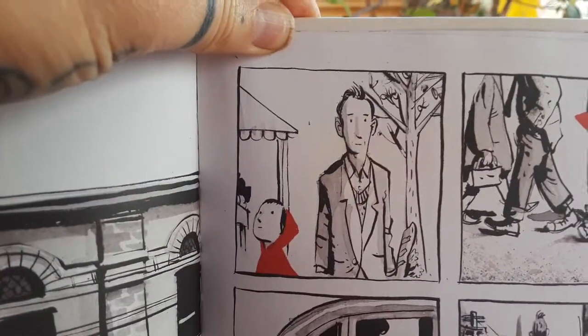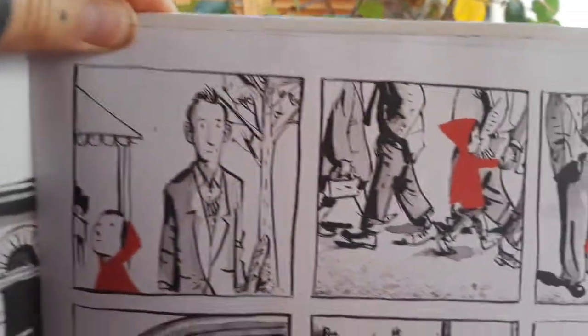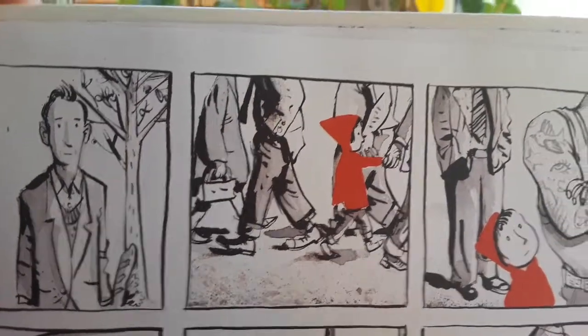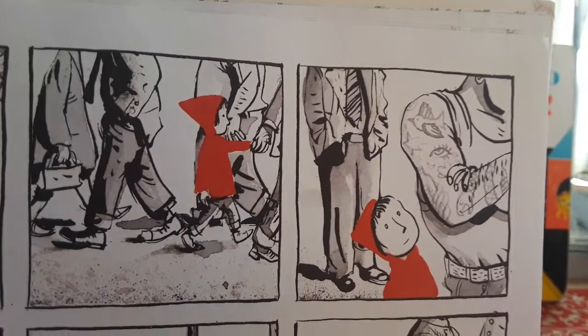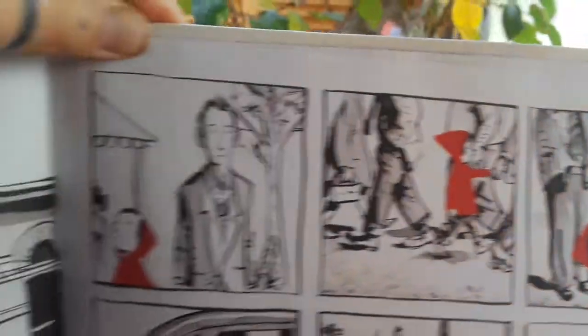And the little girl and her papa are walking, and she sees something up in the air. She's walking along. Look at that. All those people. Lots of people around. Whoa, she's looking up at that guy. It looks like he's got a lot of tattoos. She's very curious. So many different people in the world.